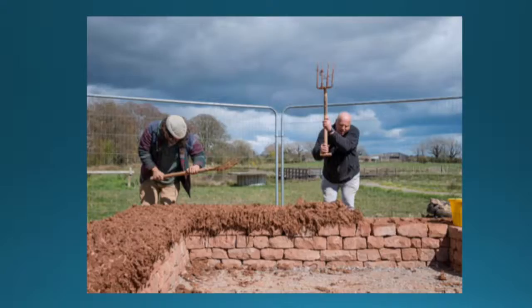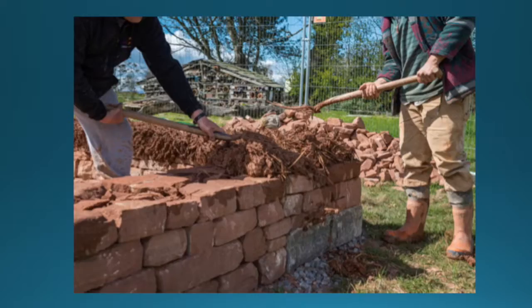And having built the base, we started on the first course of the clay. And so you can see some of the techniques here. It all seemed very easy at this stage, didn't it, Alex? We didn't know what we were in for as we put this first layer on.